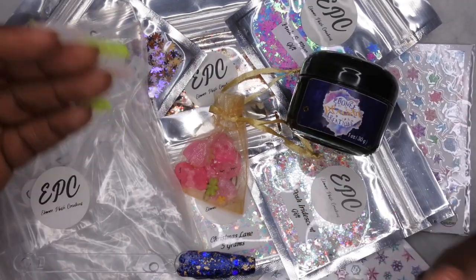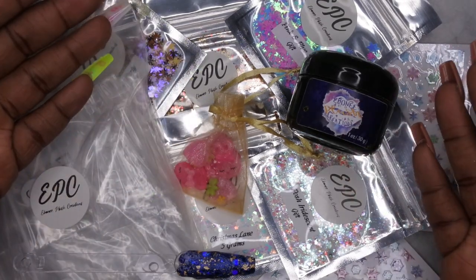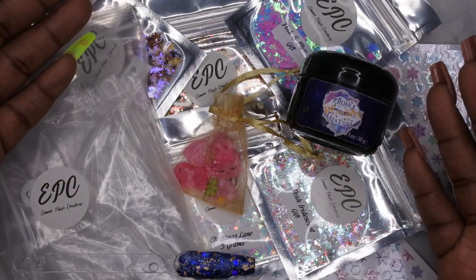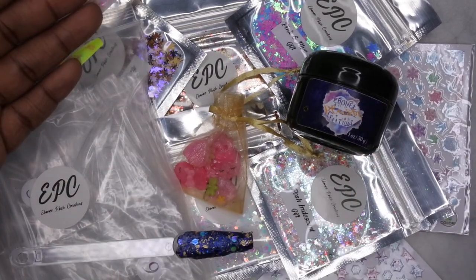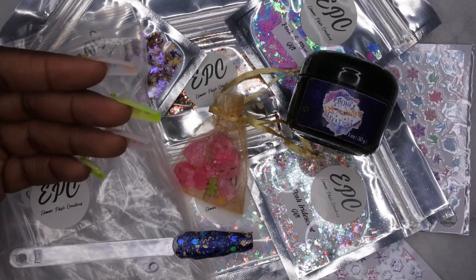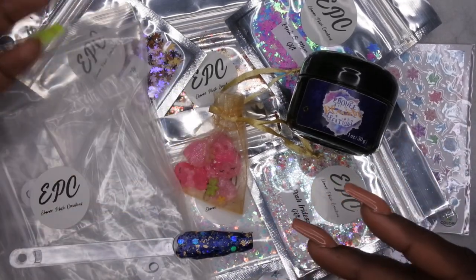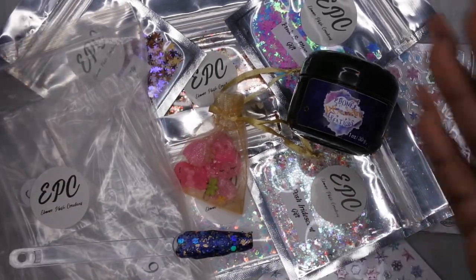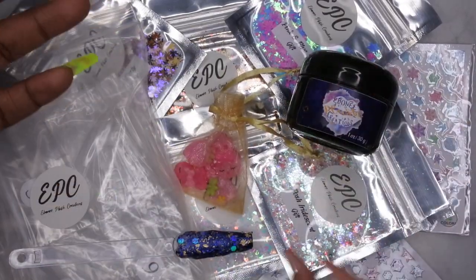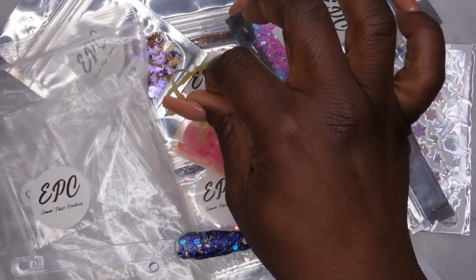Let me know what is your favorite item that I picked up from Ebonee Plush Creations. I definitely think you guys should check her out. Looks like she has some pretty nice quality products. That acrylic swatch, super easy, super nice, and I can't wait to use it. And I love how unique it is. And it's cool that she offers such a variety of different things on her website. Stiletto tips, I got some nail art stickers, I was able to get some sequins, glitters, things like that. And she even included some charms as a freebie, so I'm sure she has those on her website as well.